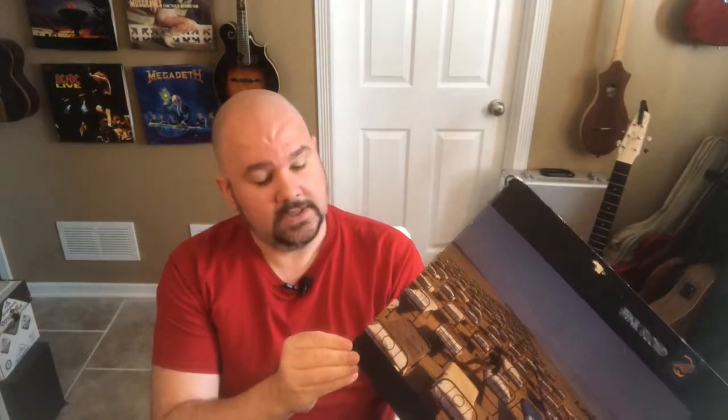This was free in there. This is A Momentary Lapse in Reason. I don't know anything on this album, not even looking at the song titles, so I'm really excited to hear it. This one looked like it was in pretty bad shape, beat up.